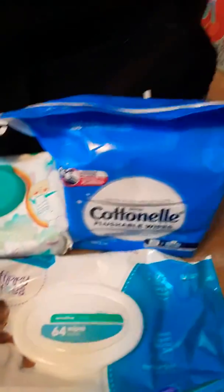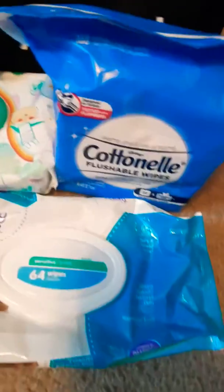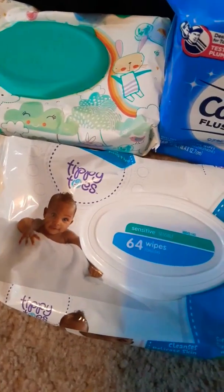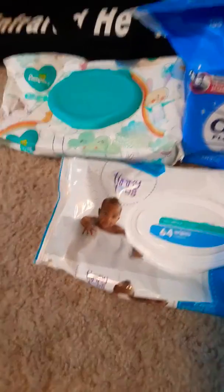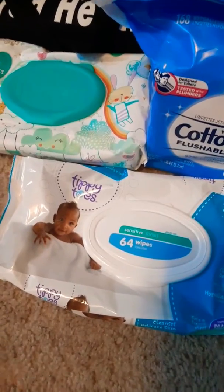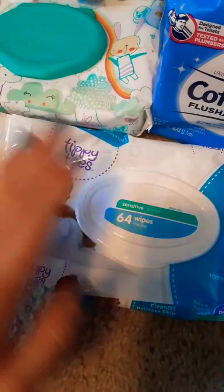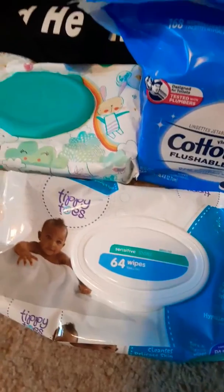So, obviously, Pampers and Cottonelle are two main brands, but like I say, I would not recommend using something like this unless you absolutely have to. I would recommend using a fragrance-free basic baby wipe. Honest has some really great ones. I really like the Honest brand, but you can also go with a lot of other cheaper brands without having to worry about the toxicity of it. Seeing here, I think these are like $1.50, maybe $2. I'm not sure.